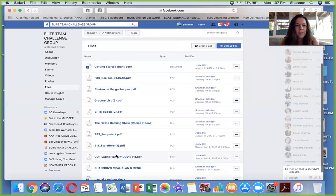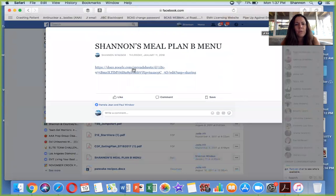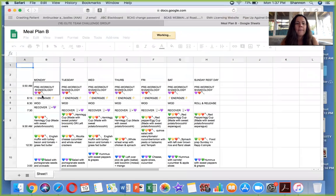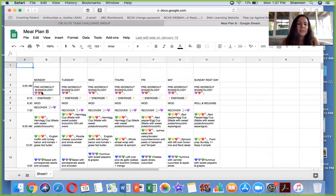21-day fix extreme. Okay, so you can, my meal plan B. So if you click on here, then you'll see this is what I use for meal plan B. So this is the alternative to be able to do in the morning. So you're gonna have Shakeology plus purple first thing in the morning, plus your spoon. Then you're gonna have your energize, do your workout, have your recover. For me, the recover, you can add in purple plus your coconut milk here if you didn't have it with your Shakeology, and then red, yellow, green spoon.